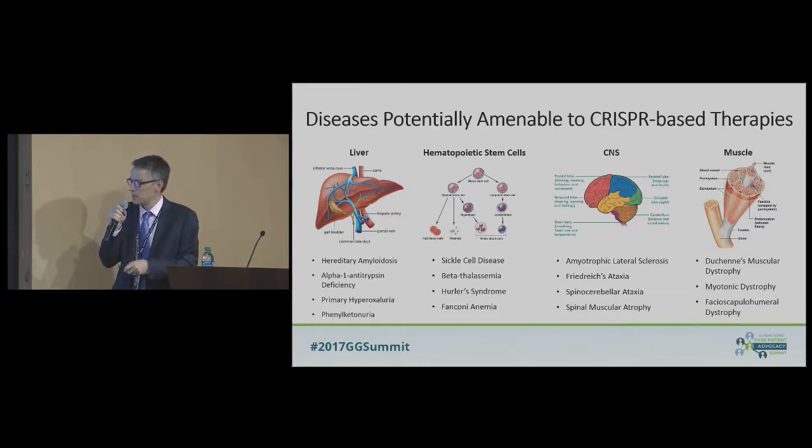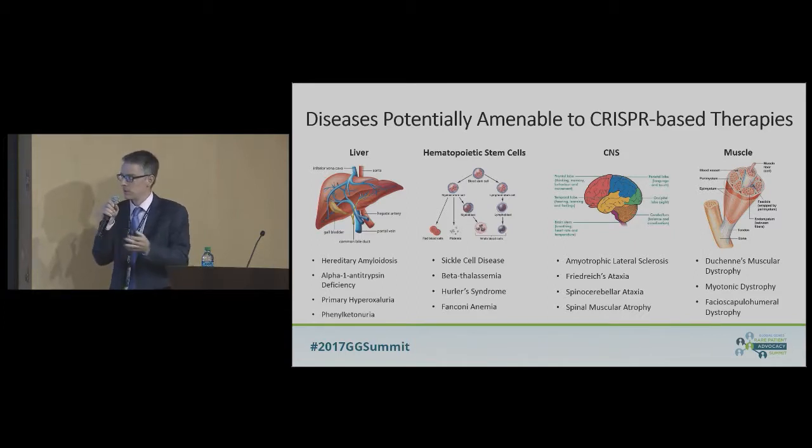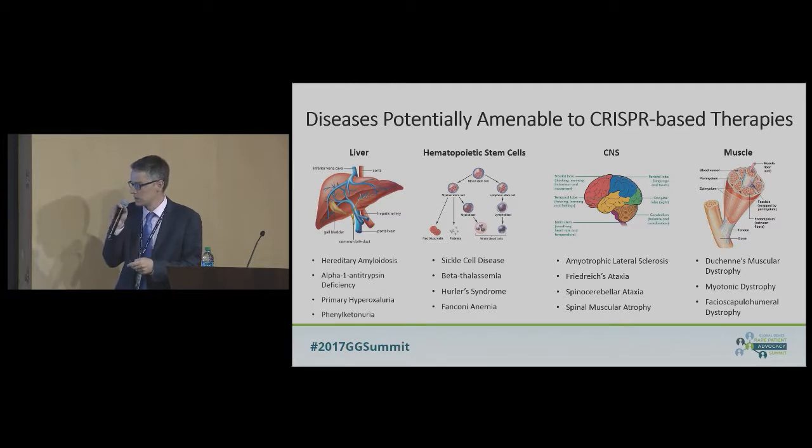But I put up some examples here for 4 different organs. We're not limited to these organs. You can think of kidney or lung or any other organs that you're interested in, where there's unmet need. It could be useful in those as well. This is just meant as examples that I came up with.